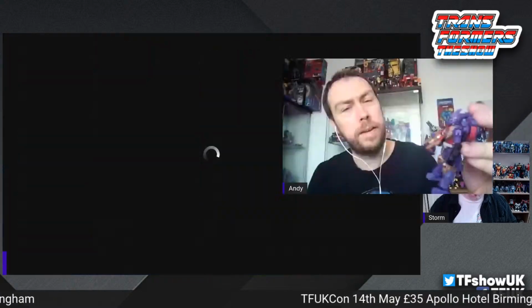I really can. That is Legacy Core Class Iguanus, and he should be hitting plenty of retail. There's massive pull. He should be hitting retail soon. I know that over here in the UK, In Demand Toys, Kapow, Hasbro Pulse, they've all said they've either got it in or it's coming in kind of like this week. I'm sure a lot of the other.